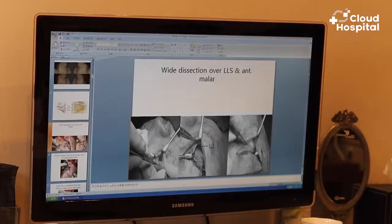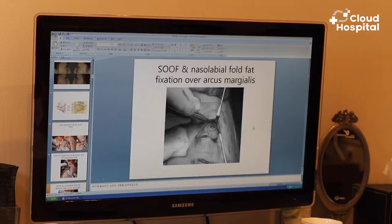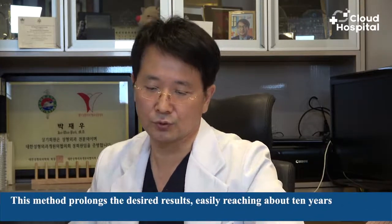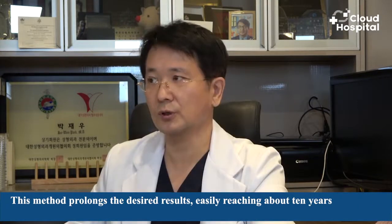So we distribute the fat to fill the area evenly and lift the mid-face layer. We must pull the part below the eyes upwards. Then we must stabilize, and that results in good surgery. This method prolongs the desired results, easily reaching about 10 years.